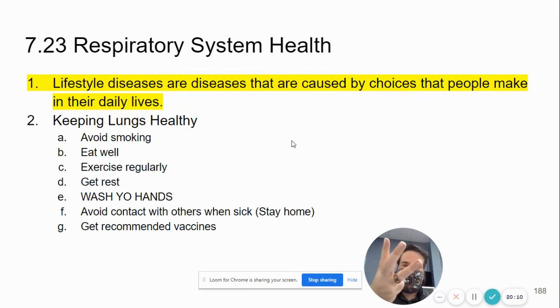The 3 W's the governor keeps talking about. All right? Avoid contact with others when they're sick. So, if you're sick, stay home. Okay? If you're sick but well enough to do work, let us know. You can be virtual that day. If you're sick and can't do work, let us know that. Okay? Just let us know either way. But if you're sick, stay home. Get recommended vaccines. Okay? Every so often, you should be going to the doctor. It was more frequent when you were younger, and the doctor would tell your parents what vaccines you should have.